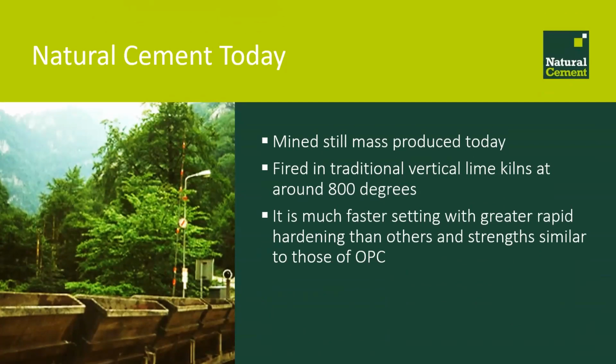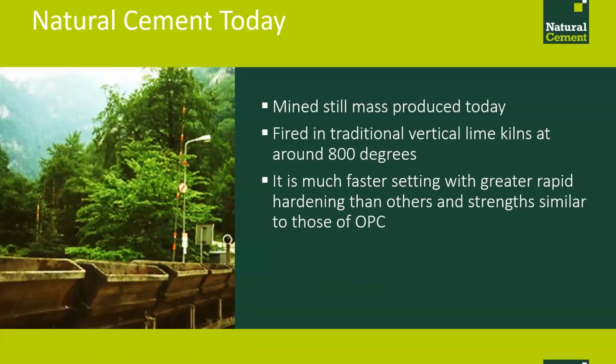So, just to run through, like I said, the natural cement that we produce and use to form the basis of all our products, it's still produced en masse today. It's fired in traditional vertical lime kilns, between 600 and 800 degrees, which is a much lower temperature than ordinary Portland cement, which gives a quite a large reduction in carbon footprint, which I'll touch on a little bit later. But generally, in terms of performance, a much faster setting with greater rapid hardening than the early natural cements, and strength very similar to those of modern Portland cements.